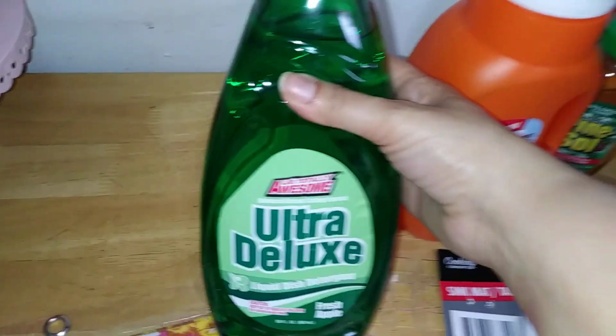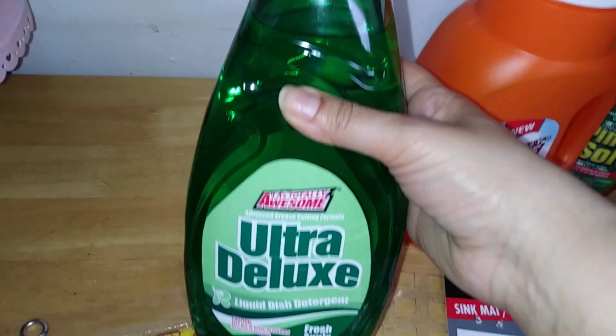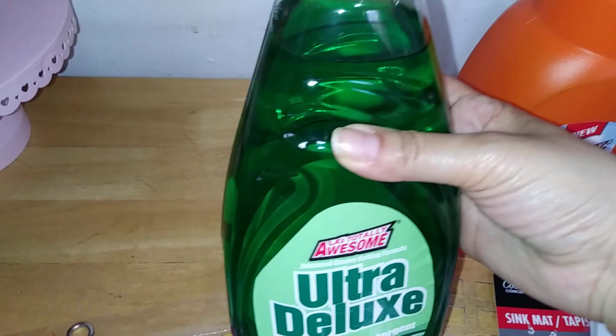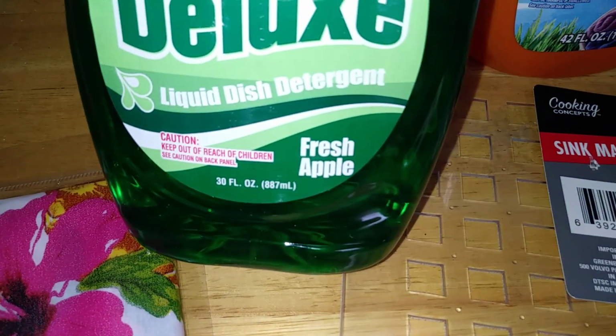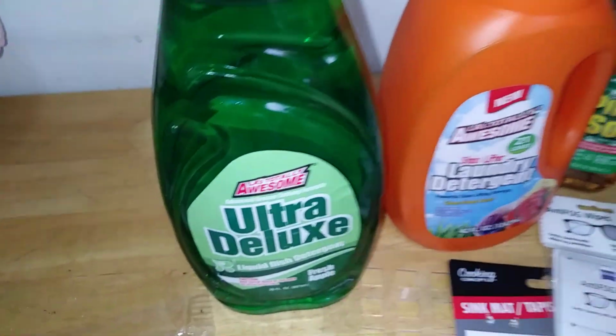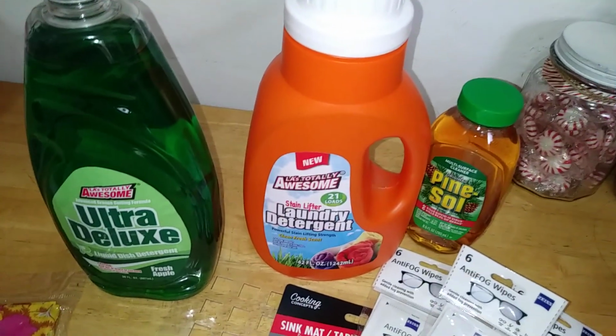Speaking of worthy, the LA's Totally Awesome liquid dish detergent I still think is also worthy. I do particularly like this scent, and it is a really great product, and it will last you a number of washes. It's 30 fluid ounces. Comes in a number of scents, but I like apple, so I do believe those are still worth the $1.25.